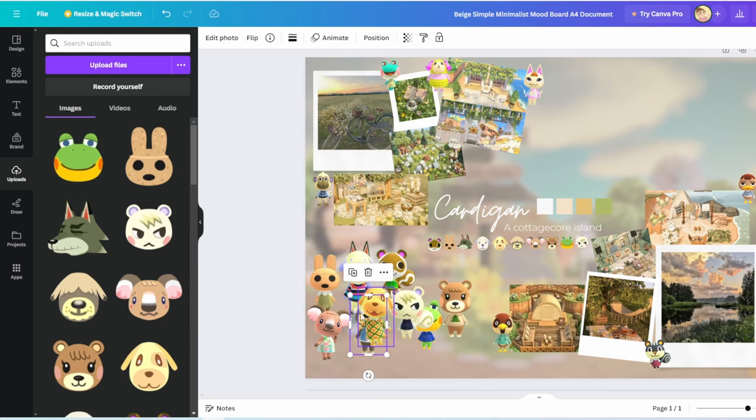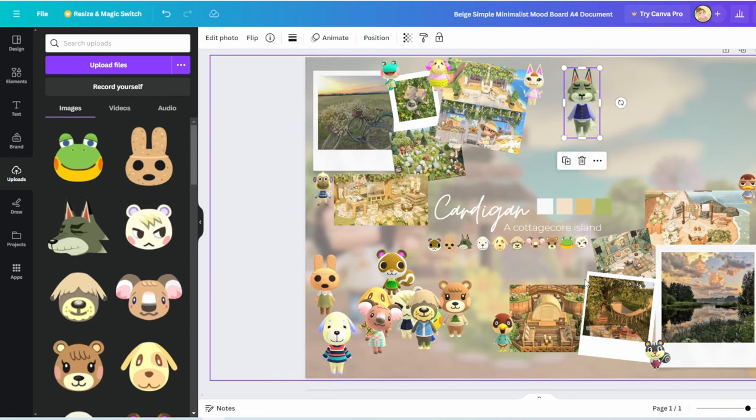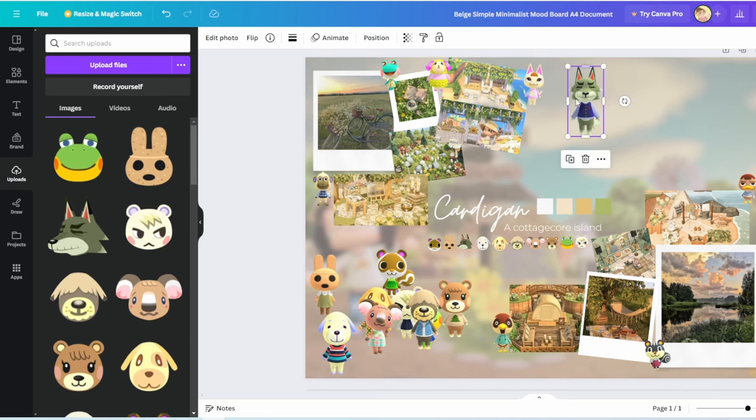For example, where is Dobby? There he is. He's behind Daisy. I know that for Dobby, I want him to be like a biologist. He's going to have a little research area. He'll have a bunch of bugs and fish and things. I imagine mostly bugs, but bugs and fish and such. So I know I want him to have something themed.